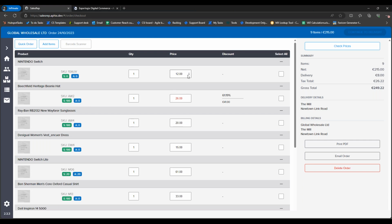So if the pricing doesn't change, it means that this customer's price is 12 euro. This customer's price is 26. This customer's price is 20. But the initial price that we've seen here was different. So take note that that is 26 euros, and that is SKU AW2. So it's 26 euros. That order is gone.